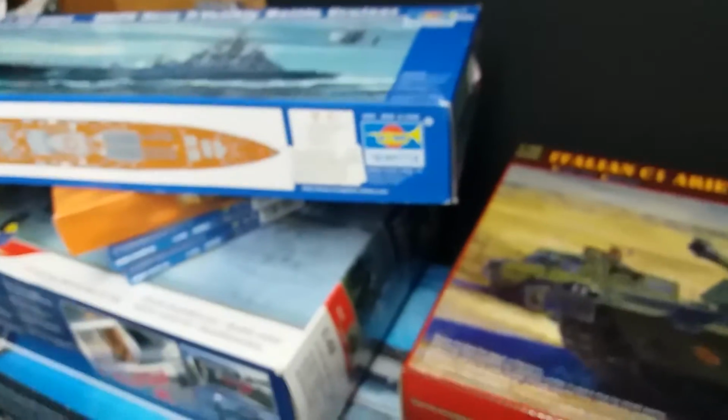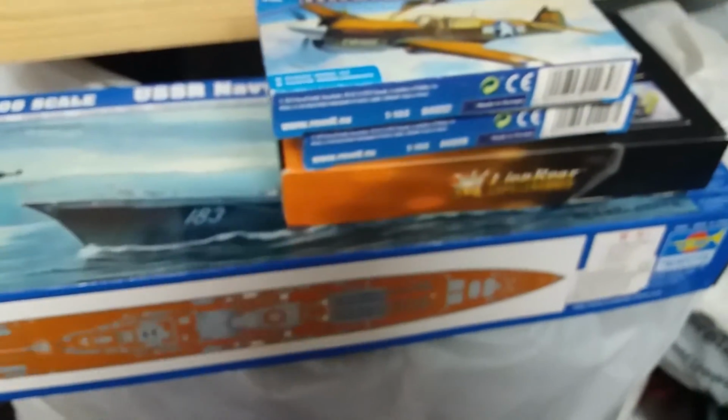So not too bad. So I got these kits here, which is pretty awesome. I'm gonna put these to the side. And that was it. So let's see, I think I paid altogether €22.49 for those kits right there, which I normally would have paid way more if I had bought them at the original price.